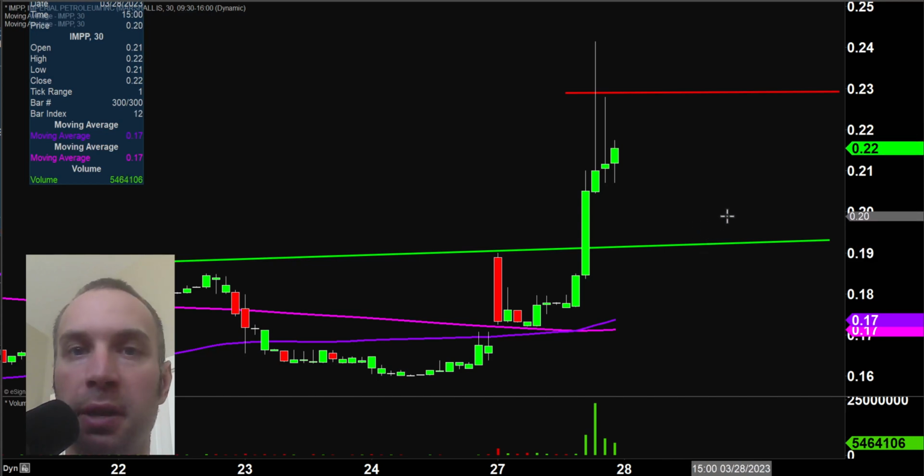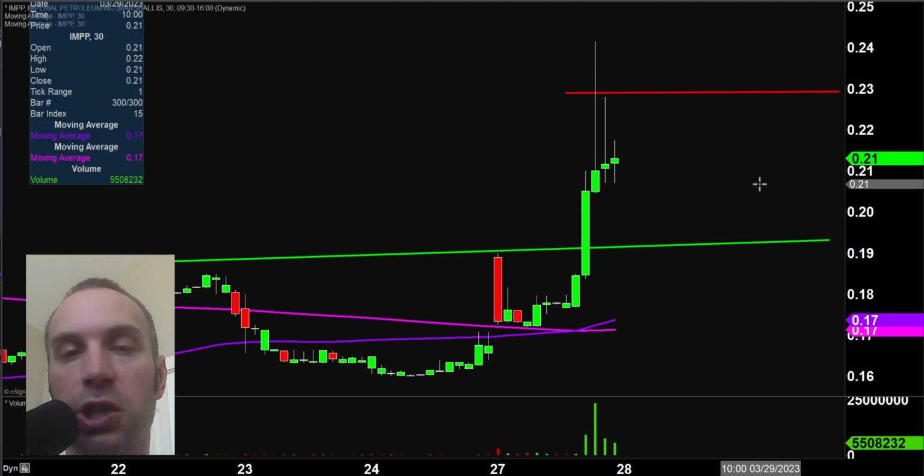But yeah, no doubt about it. Big surge in volume. Price has definitely shown the ability to move and move quickly. So is this the start of an even bigger type action? Let's see how the next couple of days play out.